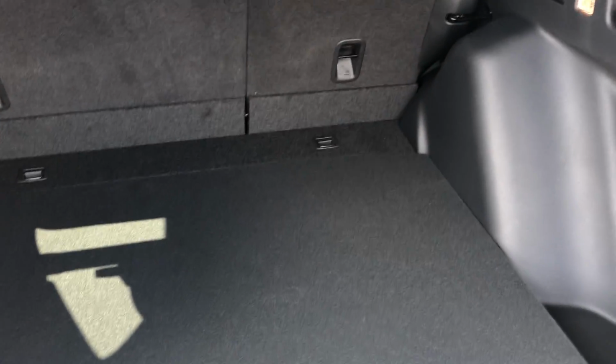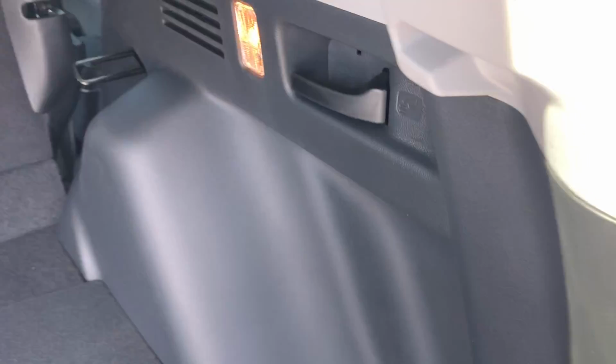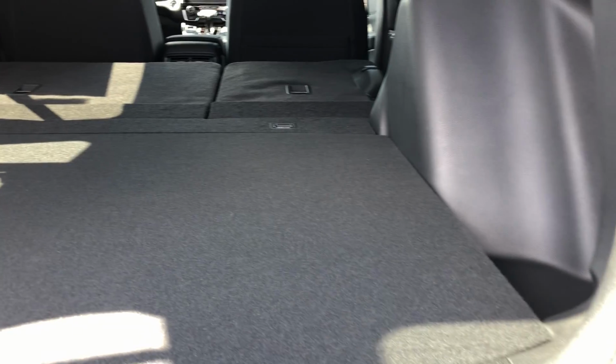So if you want, need throwing some big boxes or other supplies in there, you can bring this up. The seats do fold down nice and flat. Simply by pulling these handles right here. Then it comes right down for you guys. All right. Pull that. No little hump or anything down in there, so completely flat for you.